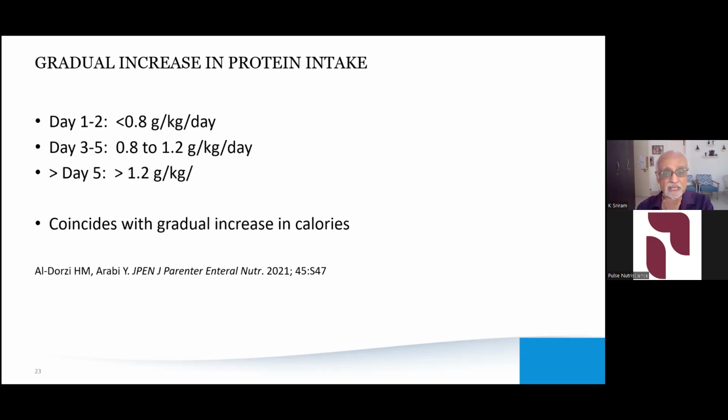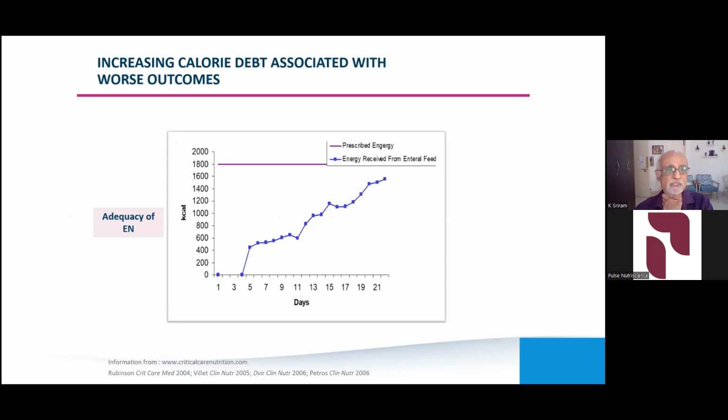And so gradually, as you are increasing the calories, you increase the protein too. And here's a nice reference by Al-Dorsey, published a few months ago. Now, what about calories? If you take the difference between the prescribed calories and the energy you receive from enteral feeding, usually it takes several days before you can reach the goal in earlier studies.